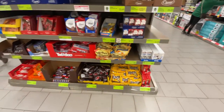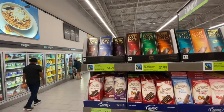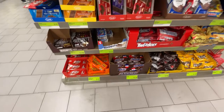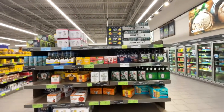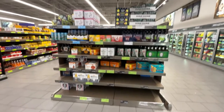I'm guessing some of these brands might be German, not sure. Got the American candies for sure down there. They got an end cap here of different types of beers. Pretty empty, that bottom.